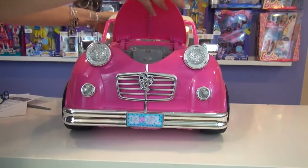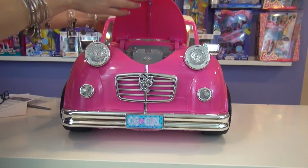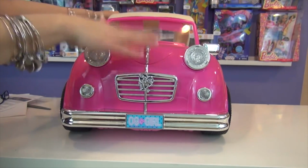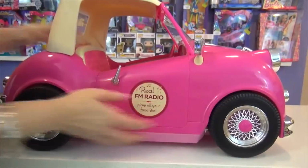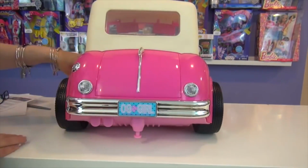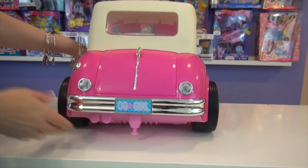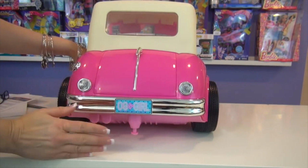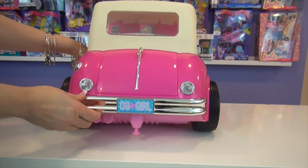So here's a cool thing. This opens up, so if you wanted to have a look under the hood, you could do that, no problem. And then we're going to turn it around the other way so that you can see the boot, as they say in England. We just call it the trunk. And cool thing, this isn't actually a trunk. Look, it even has a gas cap, guys. It's so cute. I love the attention to detail.